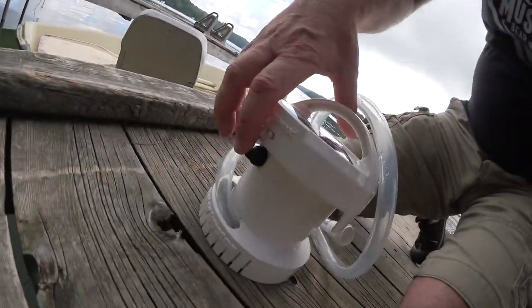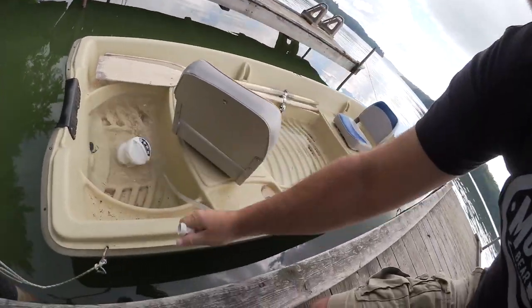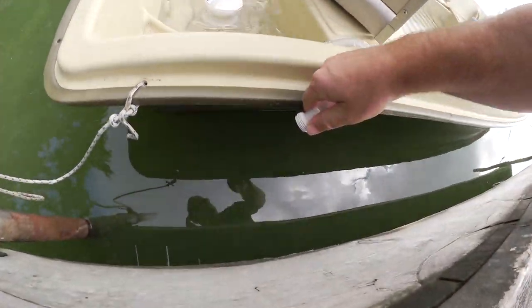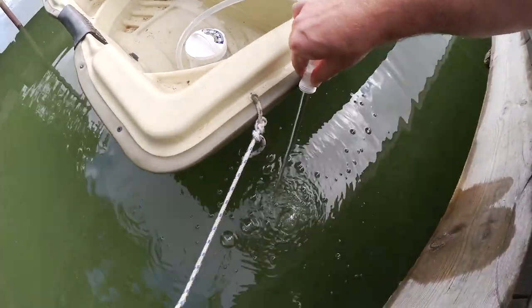So I believe this is the on switch. You literally just put it in. It's gonna take a while.